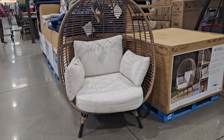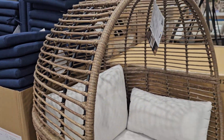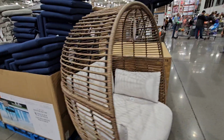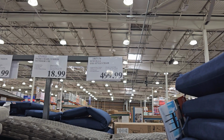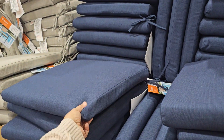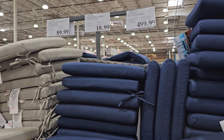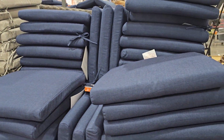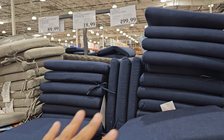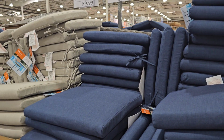Okay, I've been wanting to look at this egg chair. Everyone's always in it. So the chair is $500. And all these cushions are 19. They've got blue and beige, and for $19, you can also check out the At Home store, because at the At Home store they have whole rows of different cushions. I want to say the starting price might start at 20 and up in the At Home store.